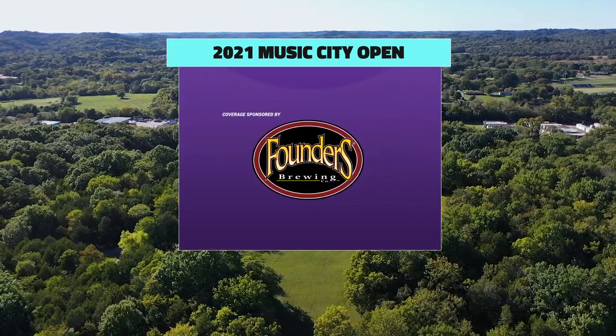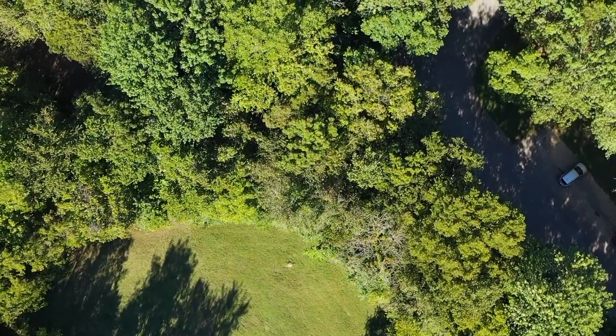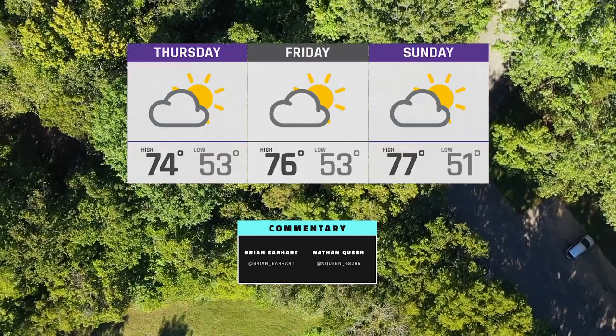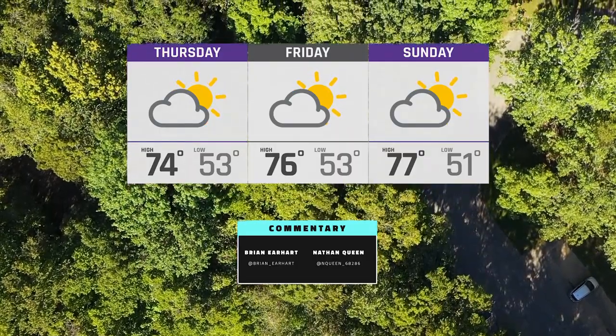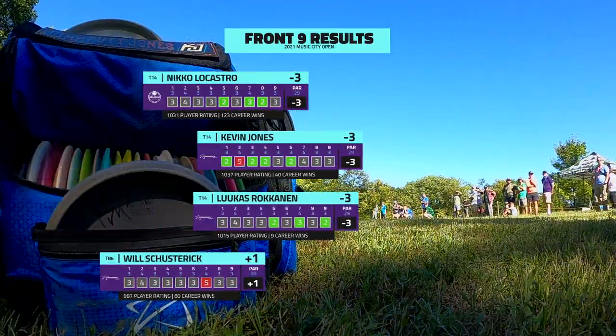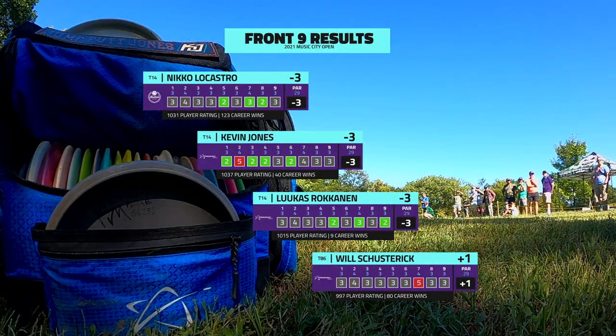We have had an interesting round so far from a gameplay standpoint, some unorthodox lines being taken by our players, some nice birdies, a few players on a decent pace. Yes, a bit of strange play, but everybody's kind of ending up around the same area.